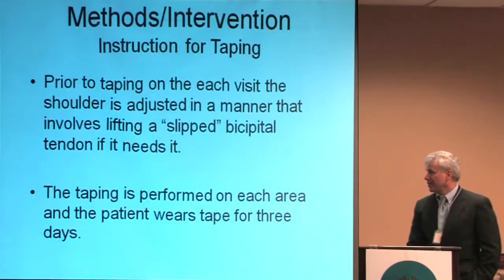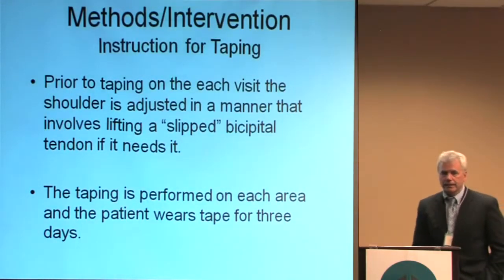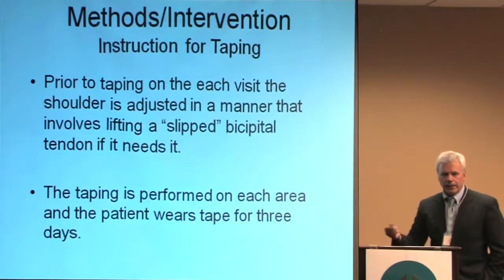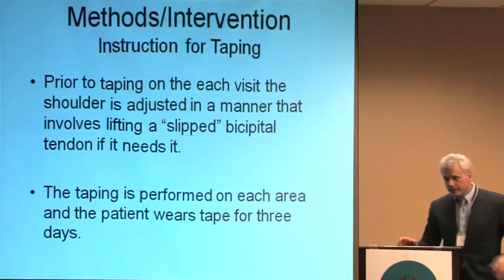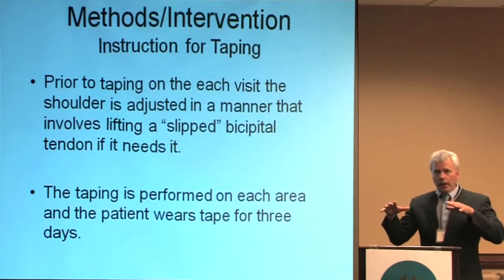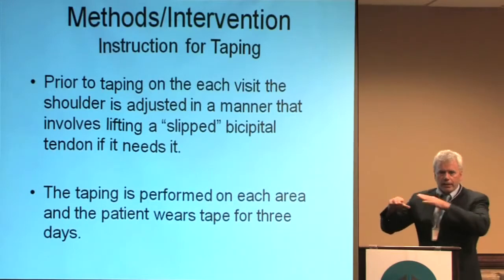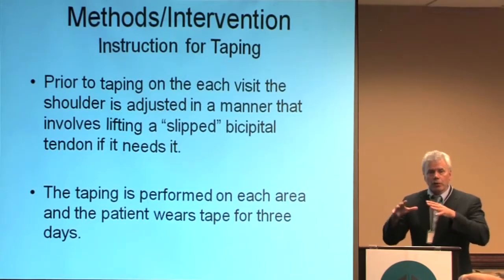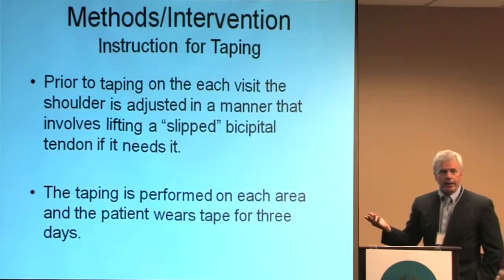And so you could get them better in 6 to 8 visits even in some cases, because it goes relatively quickly. But you don't want to see them more than every 3 days, because you need to have time for the tape to do its work, and it works 24 hours a day. Basically how it works is when the skin changes shape, it changes the position where the joint is at. And so when you get the joint approximated, the skin is in a different shape. And then you lay the tape on there, and that holds the shape of the skin, so it holds the bones together 24 hours a day. And so then it's just like a bad sprain that needed to be healed, and then it can heal.